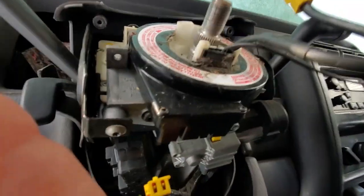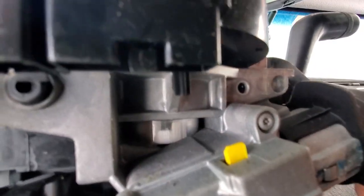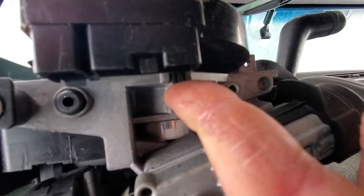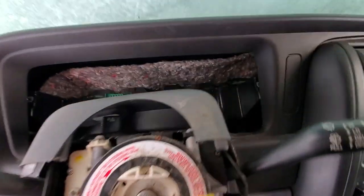Now there's 2 tabs, one at 6 o'clock and one at 12 o'clock. It's hard to get to. You're gonna wanna just pry up on these tabs like this. This removes the clock spring from the bottom. But there's another one up here behind all these gizmos.